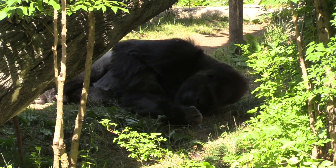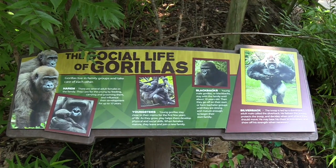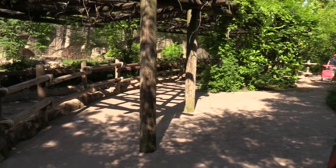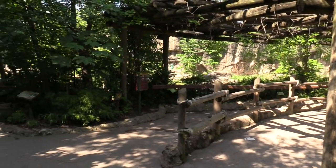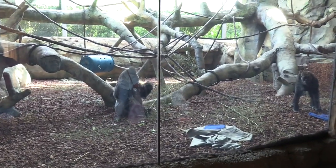It's very comfortable. Got the social life of gorillas. Seeing a little bit more of the decorative touches just for the gorilla habitat. And this is another portion of the habitat.